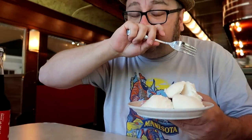Some ice cream. Got a big bite of ice cream there. Delicious cherry pie. And this apparently is a twist-off. There we go. It's got an interesting cola flavor, a vintage cola flavor there, but pretty good.